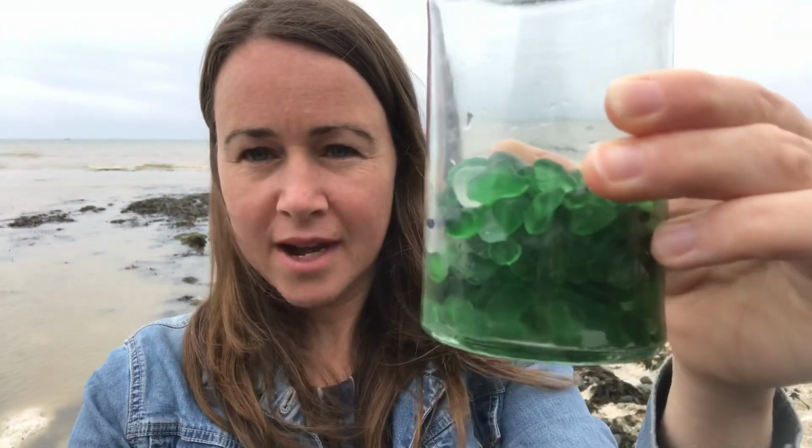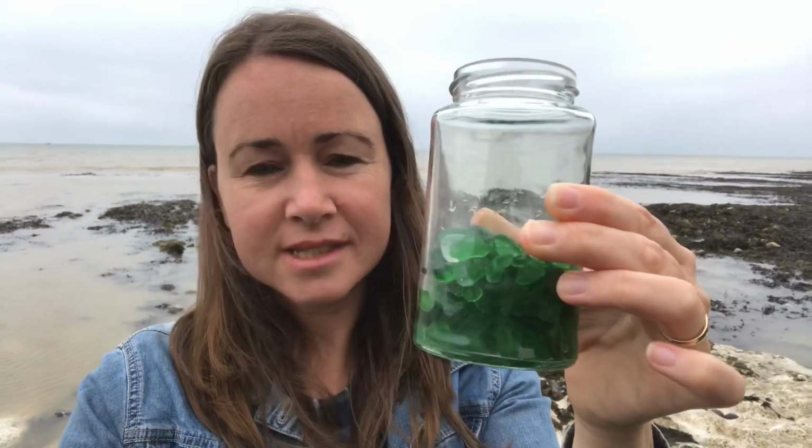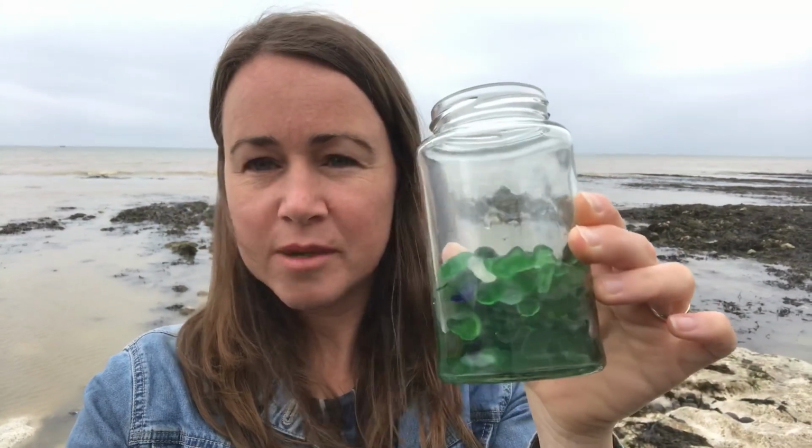The glass ends up in the sea from lots of different sources. Obviously green is a very common colour to find because of green glass bottles that end up in the sea, and obviously the glass smashes and tiny fragments are smoothed over a period of many years into these little glass jewels. And it really is amazing how sea glass varies from beach to beach.